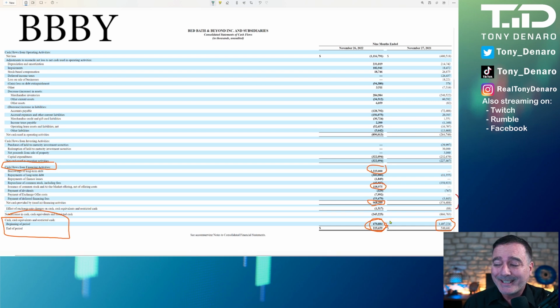Imagine for 1 second how bad this number, $225 million, would be if they didn't have the cash flow positive $968 million. The total cash at the end of the period would be damn near negative $750 million. Now that was back in November. This is still going on, and the issuance of common stock is going to be even worse on the next quarterly statement.